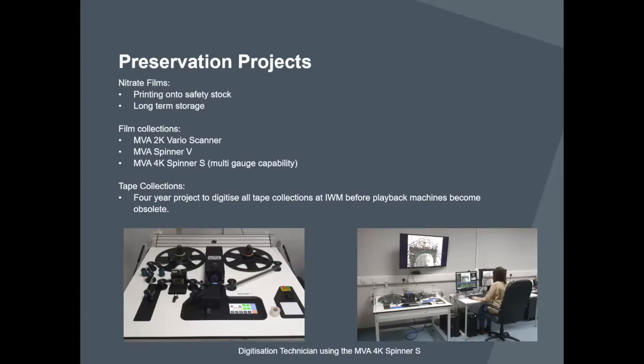I wanted to just talk a little bit about some of our preservation projects as well. We've run a number of large preservation projects throughout the museum's history. The biggest one by far would be the transfer of nitrate film stock onto safety stock. For anyone who's not aware, nitrate films are highly flammable. And it was decided sometime in the 1950s, I think, that we would no longer print onto nitrate film.